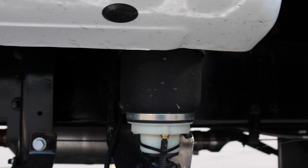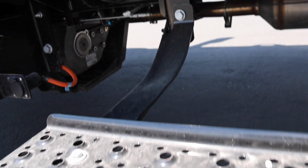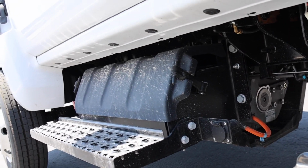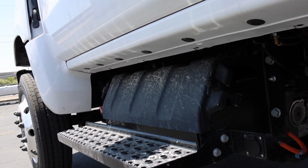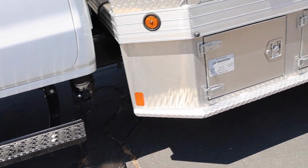Now here's a better look at your air ride suspension right there. It's kind of hard to see, but there is a mechanism also. Now this is going to be your battery setup, very easy to get to. They also give you steps on the side, which really make it easy to get inside.